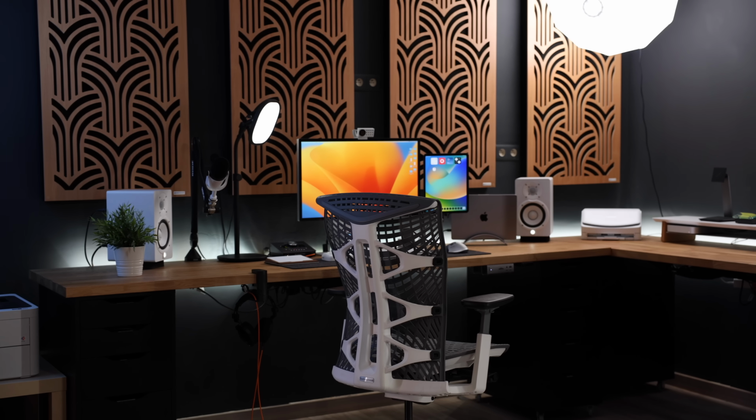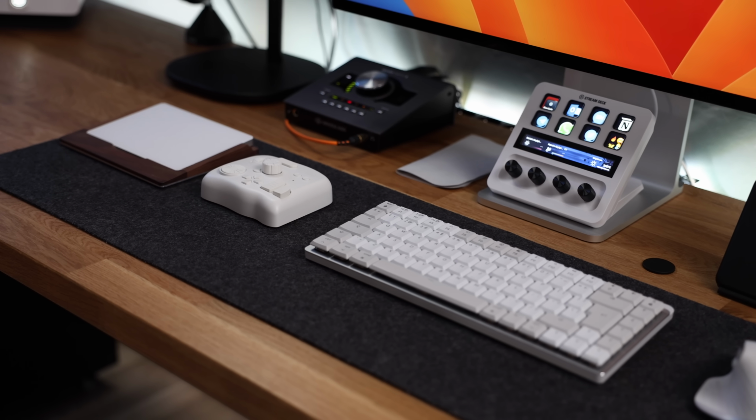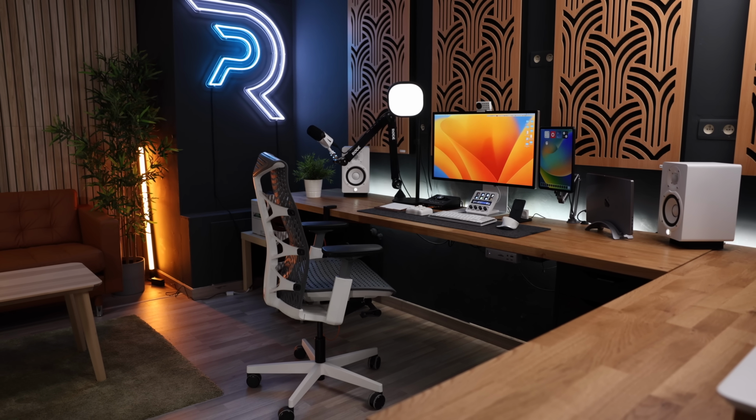The problem with pursuing the perfect desk setup is that there's no such thing and it will never be fully finished. So I finally decided to get my act together and just film it as it is now, because whether it's perfect or not, this is by far the best setup I've ever had. So let's do this, let's ramble.